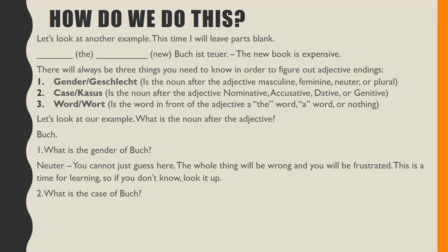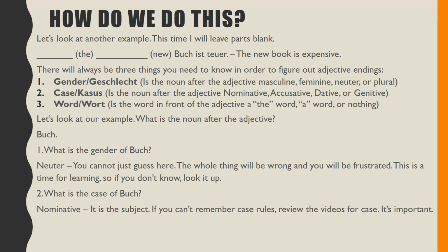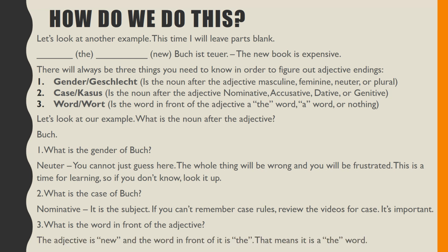What is the case of Buch? Buch is nominative. It is the subject. If you can't remember case rules, review the videos for case. It's important. What is the word in front of the adjective? The adjective is new, and the word in front of it is the. That means it is a the word.